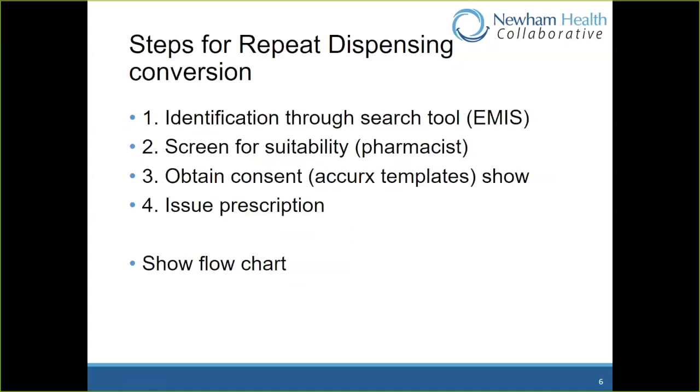So we identified important steps in converting patients to repeat dispensing. One is around identification, and then it needs to be screened by the pharmacist, we need the patient's consent, and also we need to issue the prescription. Okay, next slide, please.